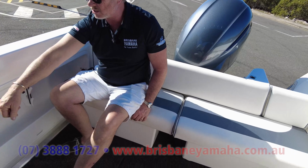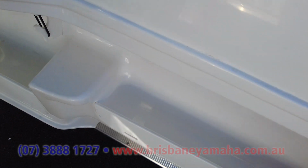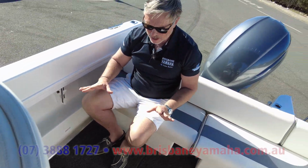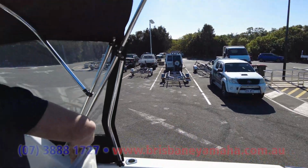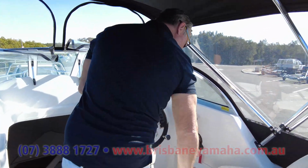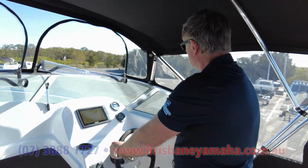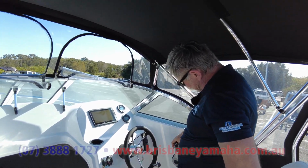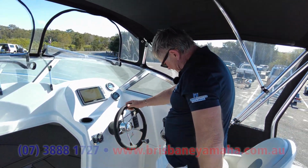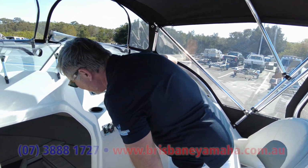Good side pockets. Look at that little step there. Rod storage. Everything's clean. Everything's rounded and moulded. Everything's quality. Up here, bolster seats, move backwards and forwards. Wow. Anchor winch, Yamaha concealed controls. More storage in here. Way more over there.